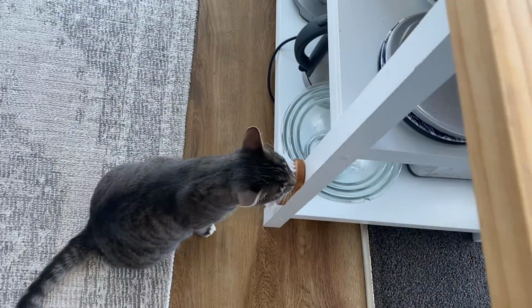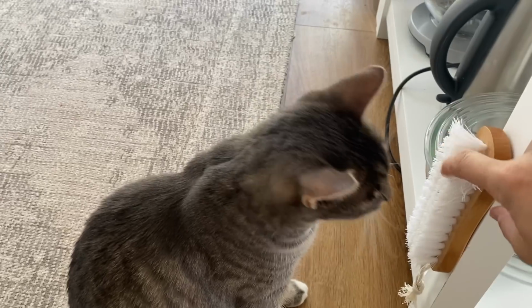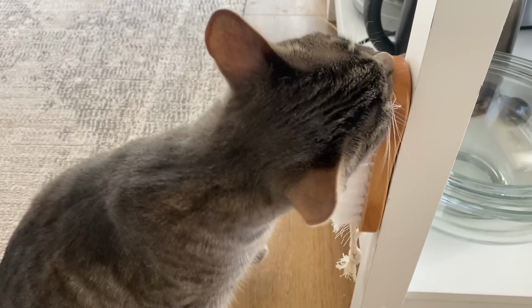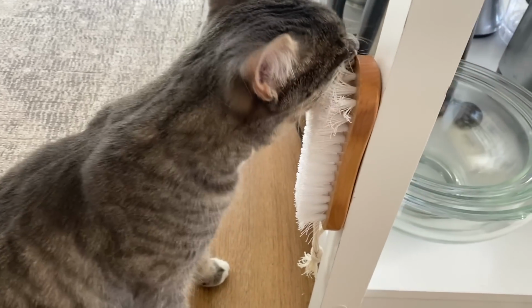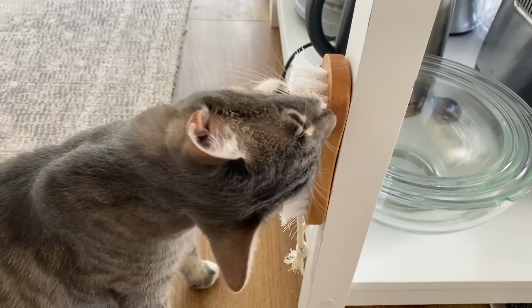Something else we did for Luna too is we attached a little brush just from the dollar store with a 3M sticky strip to the side of our island, and she loves brushing herself on it, and it's good when it gets too worn out. We can just pull it off and replace it. I saw this on Pinterest, but yeah, she really loves it.